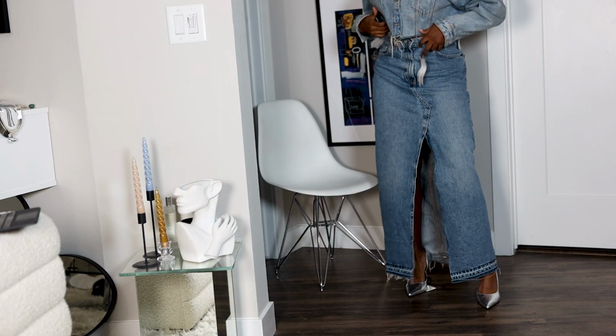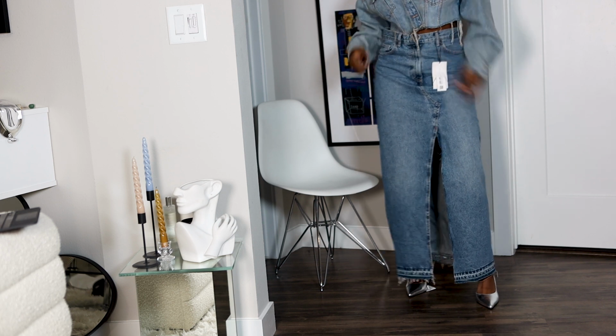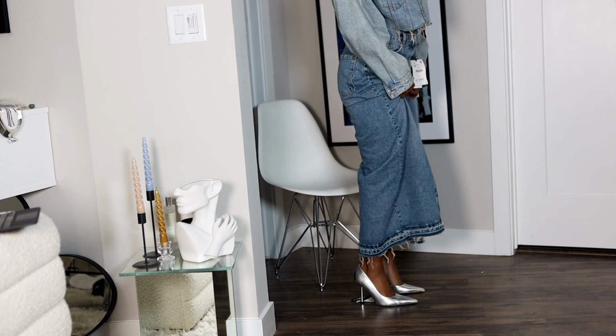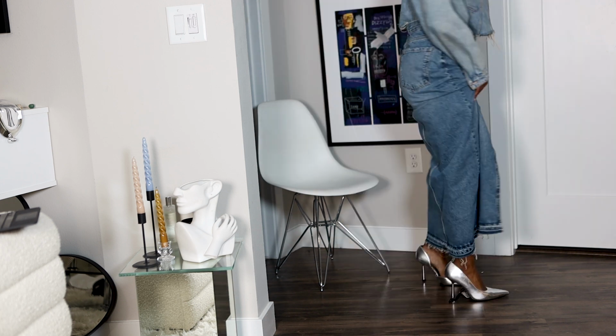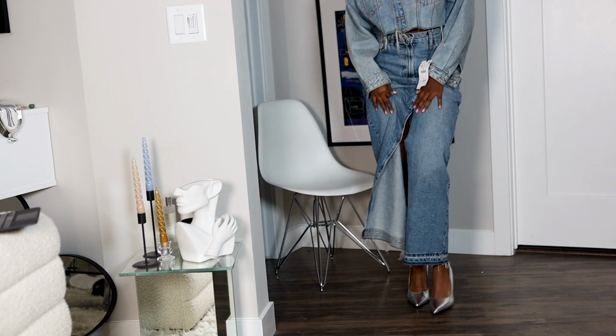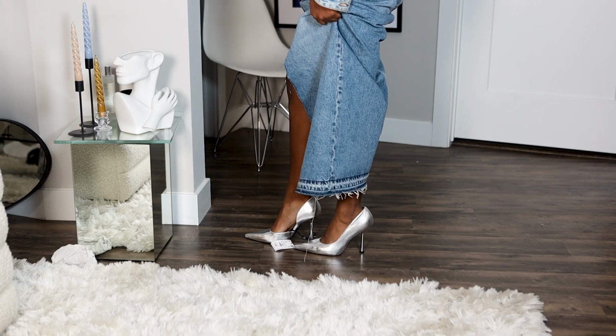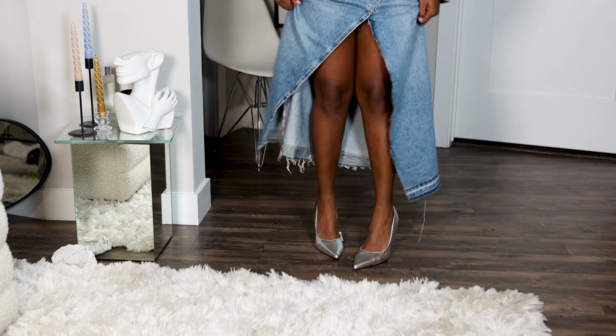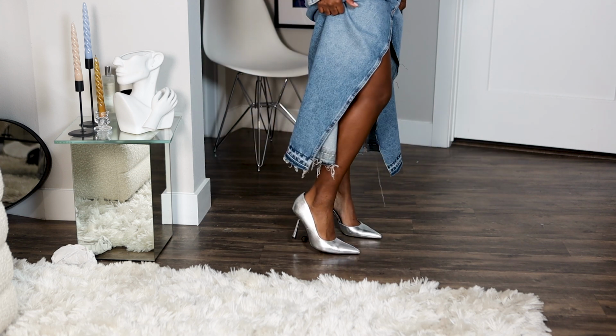My mirror said they would look cute with a little denim on denim vibe. This is what it looks like. Style. I can see these hurting a little bit, I'm not gonna hold you. This is like from the front. I feel like they're the perfect height, honestly. And I love the little mirror on the back. I feel like these go really cute with the denim on denim look.